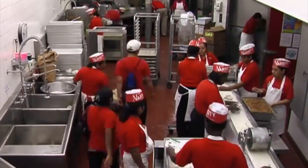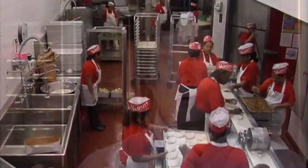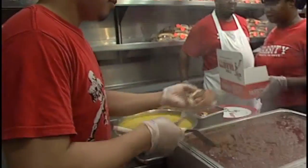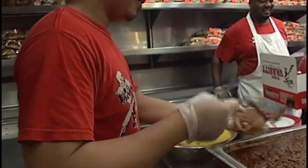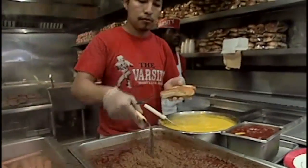The way we get things done at the Varsity is so unique, even to our utensils. I can't give away the secret, but the spatula that we use to throw the chili on the hot dog, I don't know where it came from, but it is the most unique invention to get the chili on the hot dog. We have to make them custom ourselves.